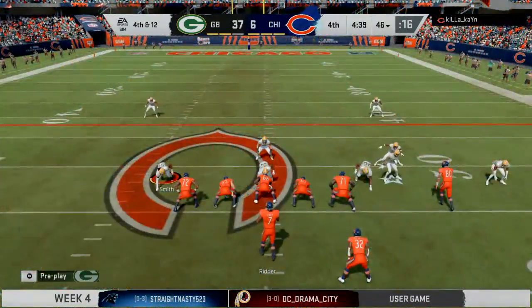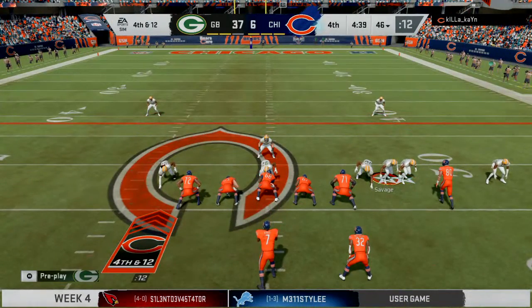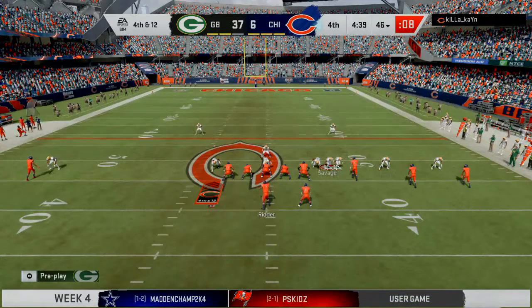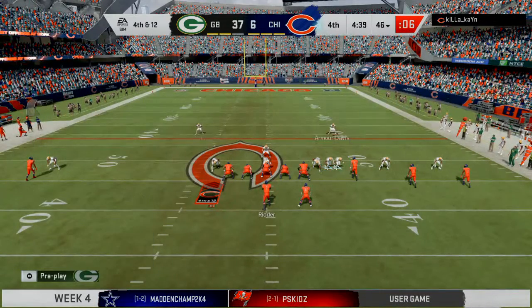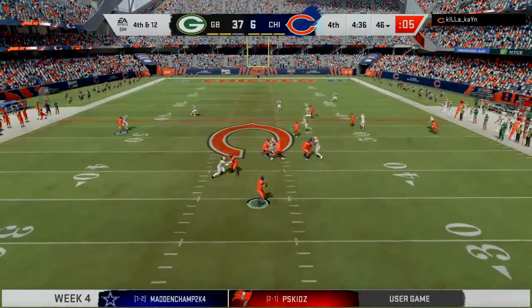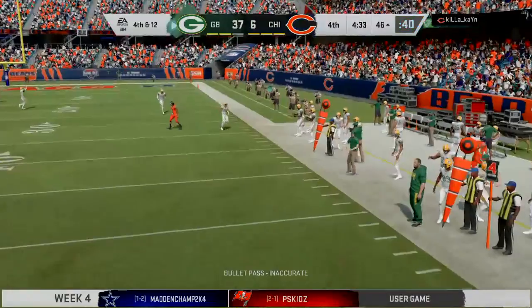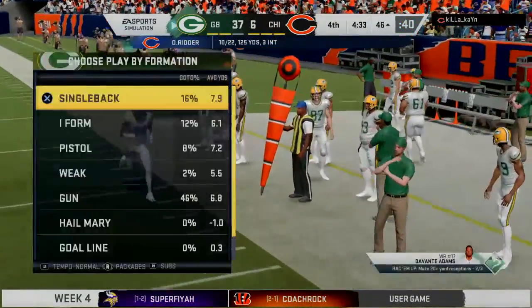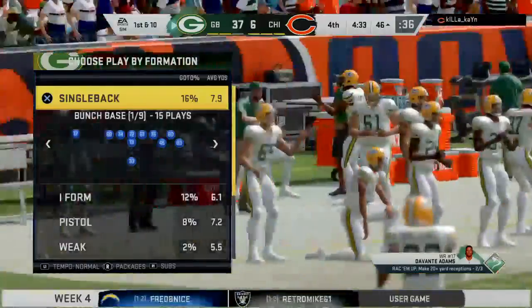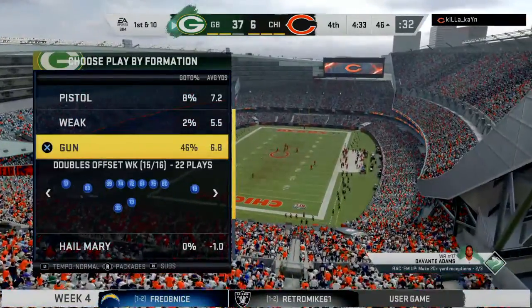Their already slim hopes are going to ride on this one. They'll go on 4th down. As expected, they're going for it to keep the drive alive. And it is incomplete. The Bears tried it on 4th down, unable to convert. And the Packers are going to get the football back in excellent field position. It's a turnover on downs.